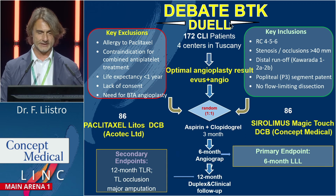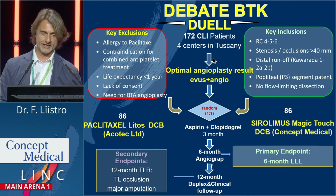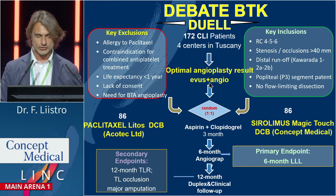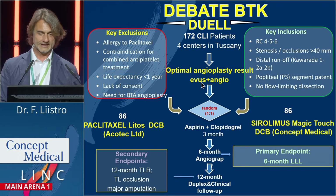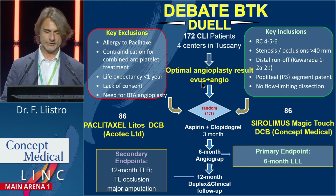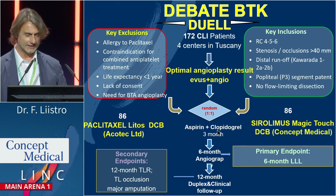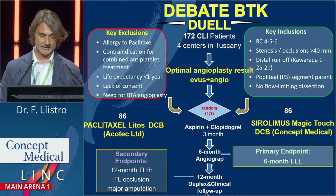We go in deep. This is the flowchart of the battle, and one of the most important things is that we have an optimal balloon angioplasty result before we randomize the patients, and not only by angiography, but also by external ultrasound evaluation. After the randomization, we do the procedure, then they have 3 months of aspirin and clopidogrel, and then at 6 months we do the angiography, and at 12 months we do a duplex evaluation.